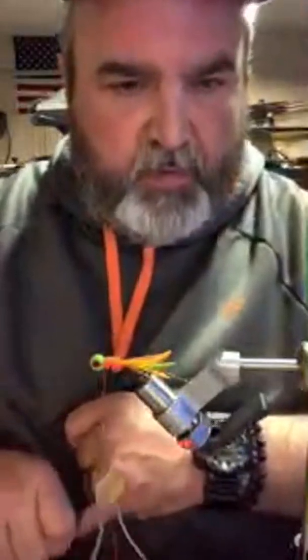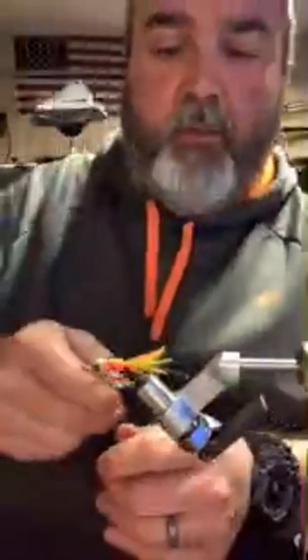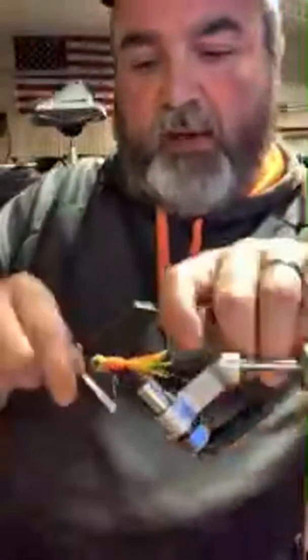Well, that sucks, mess your motor up. Ain't nothing worse than having a boat and having outboard motor problems. Can't say nothing bad about outboard motor problems. I might jinx the one that's in the background there.